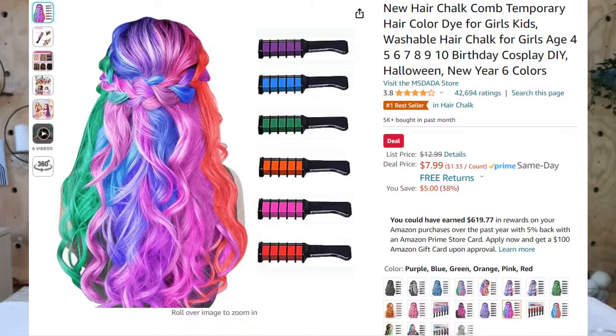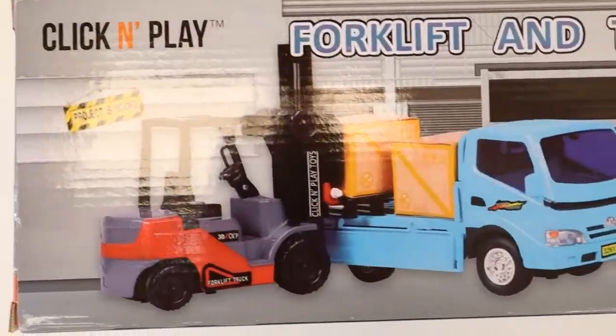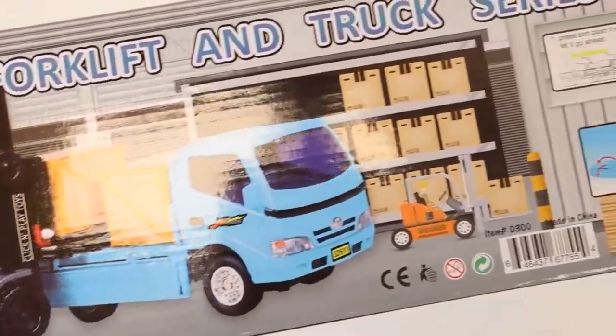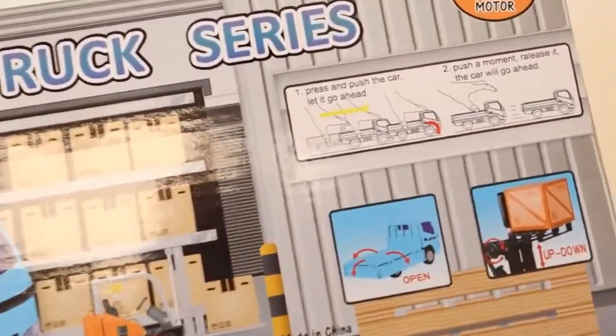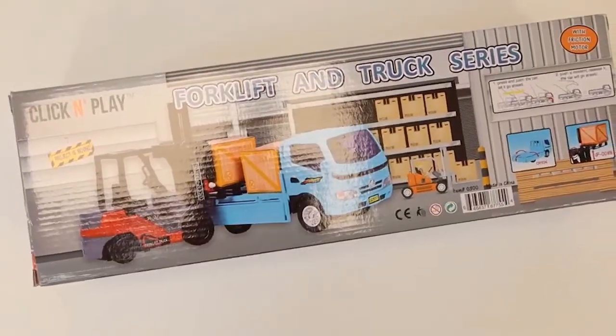Yeah. Now this next item I think is such a good deal. This is the forklift and truck that I got for my nephew for, I believe it was Christmas. But it's this cute little truck. It comes with a forklift. So if you have any kiddo in your life that loves trucks, this is priced at $16.14. It's an early Prime Day deal. So if you're in the market for a truck, or if you're looking for some early birthday gifts, Christmas gifts, this is such a good one.